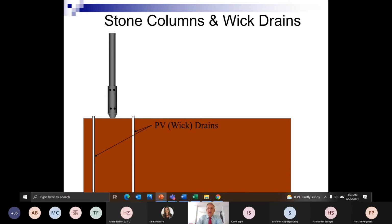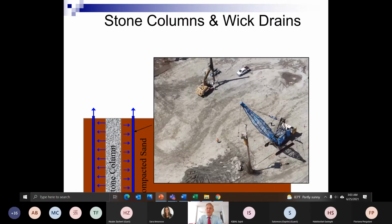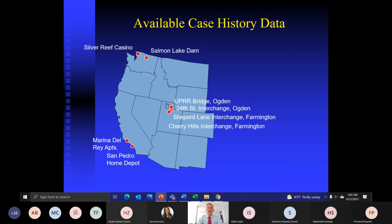So prior to installing the stone columns, we put these PV drains between each of the columns and then vibrate the column into place. And we find that when we're doing this, water moves horizontally to our drains and then comes to the surface. Now, in order for this to work, the drains need to be within about 1 meter of the treated zone. And this becomes more important as the fines content increases. So this shows a large area where we've first put PV drains in place and then are treating the soil with stone column rigs.